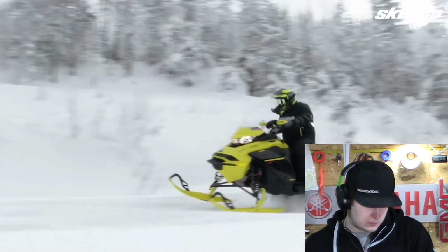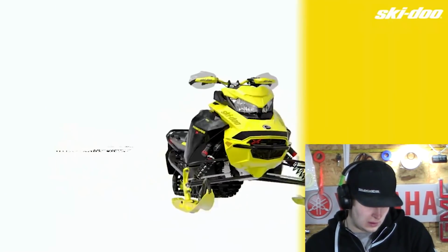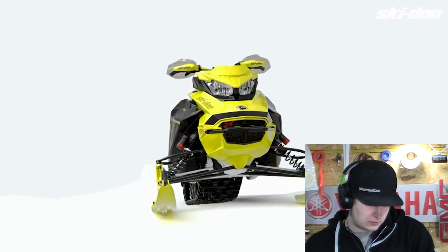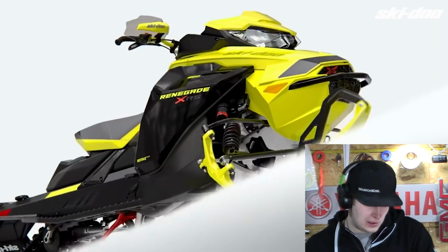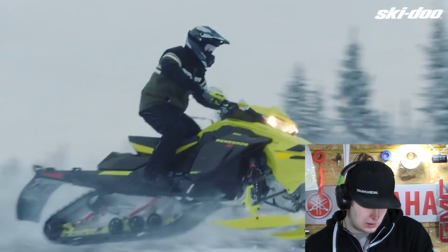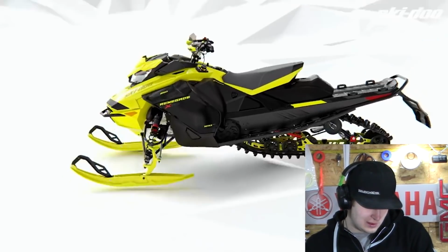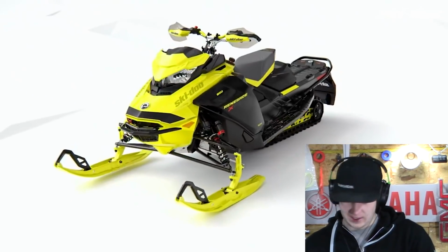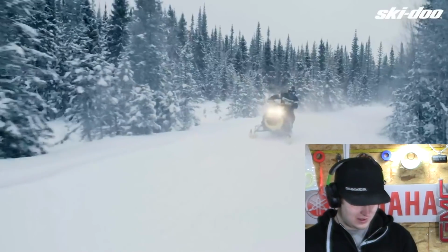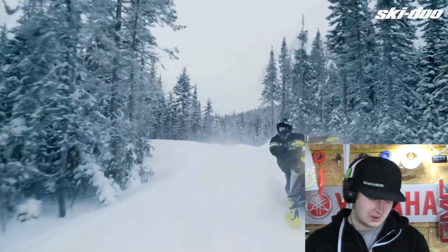Well, in the bumps, the system automatically and instantly stiffens the shocks or softens them depending on the size of the bump. If you're in a jump, Smart Shock senses that the suspension is in full extension in the air and sends a signal to the shocks to stiffen them in preparation for landing. In the corners, it reads the steering position and stiffens the outside shock to keep the sled from rolling and lifting the inside ski. So you get the best of all worlds.